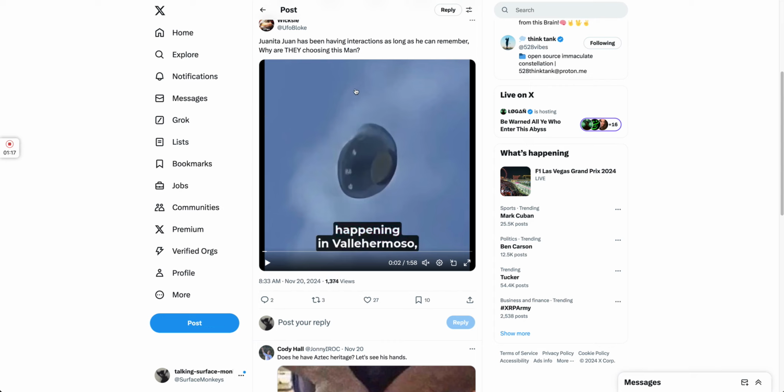Anyways, I got this one here too. This is a craft, pretty clear. And this is in Valhermoso. I'm not too sure where that is.